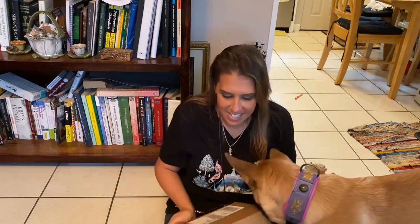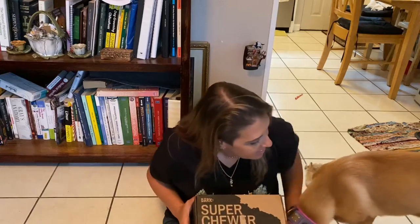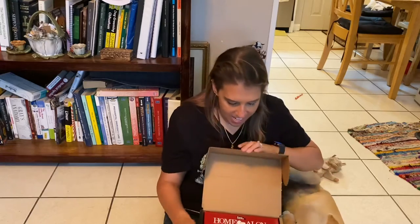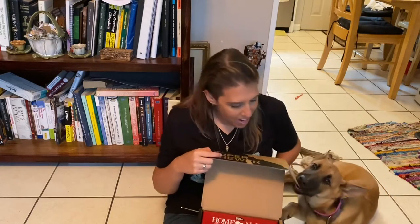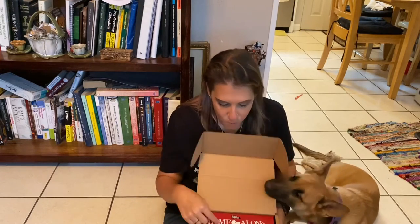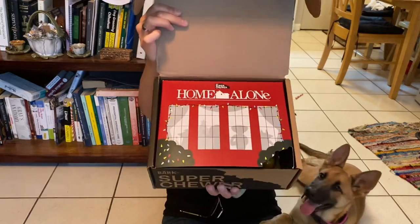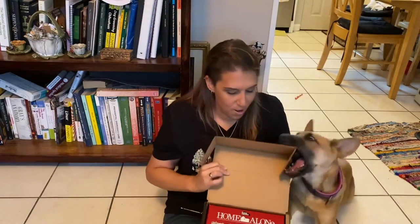So, without further ado, before I get eaten, this is the Super Chewer Bark Box. As you can see, we're going to super chew this, because even though she's little right now for a Malinois, she's not going to stay little for long, and she does chew. My chihuahua is not interested in chewing. He might be more interested in the treats, but that is it. So, we got the Christmas edition. I see the peanuts everywhere, everything like that. So I got the Home Alone Super Chewer release, because we are fans of Home Alone.